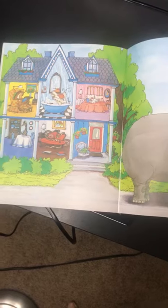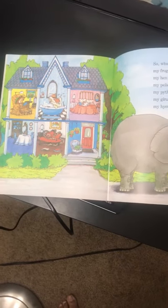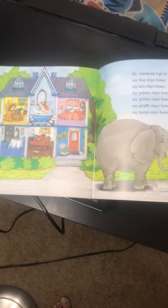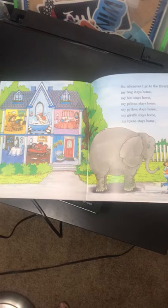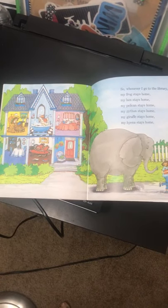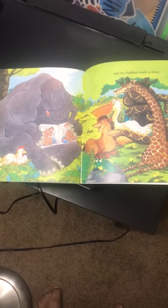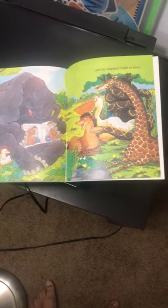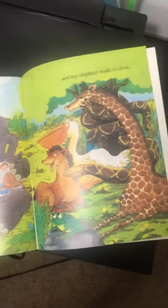So, whenever I go to the library, my frog stays home, my hen stays home, my pelican stays home, my python stays home, my giraffe stays home, my hyena stays home. I wonder what the elephant does. And my elephant reads to them. Wow. The end.